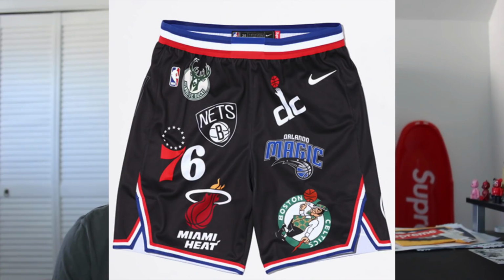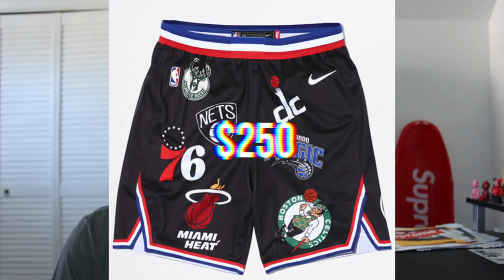So I don't know what to say on these shorts. I feel like shorts can resell decently, so I feel like this could probably go for $250 easily, probably more than that. That's my thoughts on that. So it's a nice item. Again, I'm not a huge fan of the NBA collaboration, but I do like the shorts in the black colorway, probably my favorite item. But yeah, let's move on.